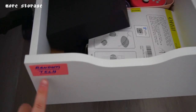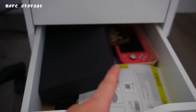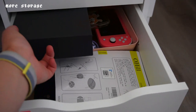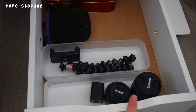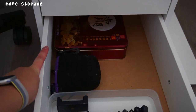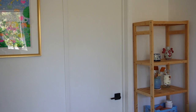I labeled this one random tech. So I have my keyboard as well as my Switch, my old phone case. My Kindle's back there too. So there's just a bunch of random tech. I also have my Tamagotchi in there. I have two lenses that my friend Benji lent me, but I'm not using because I'm using my Sony again. In that mooncake box back there, I just have a bunch of cables and stuff I don't want to look at. So that door actually goes to my bathroom, but I don't want to give a tour of that because it's kind of dirty. But this door right here goes to my closet.